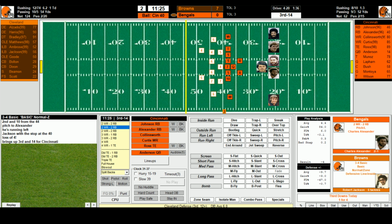How did this team go 5 and 11 again? They've kept the Bengals in check, only 62 net yards, and the Browns have 124.